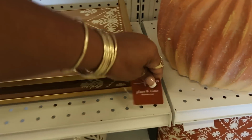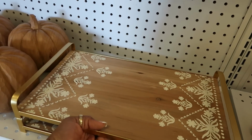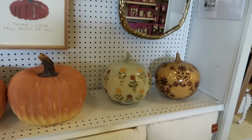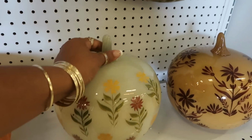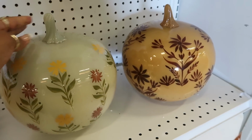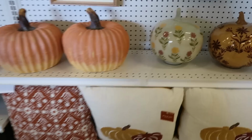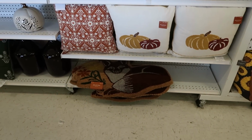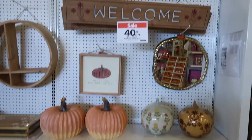Here's a really pretty little tray for $50. I like that the ends were gold, and yeah, I just like that. And then look at these pumpkins. These definitely are screaming like vintage 70s, 60s maybe. I thought those were really nice, and they were glass. Some more pillows, and then you have the little fox doormat down there at the bottom.